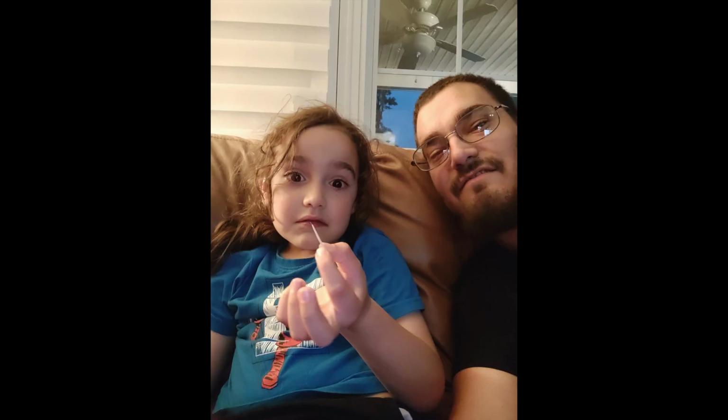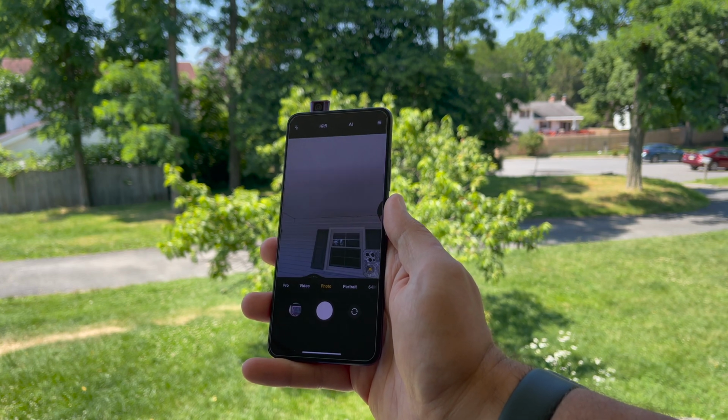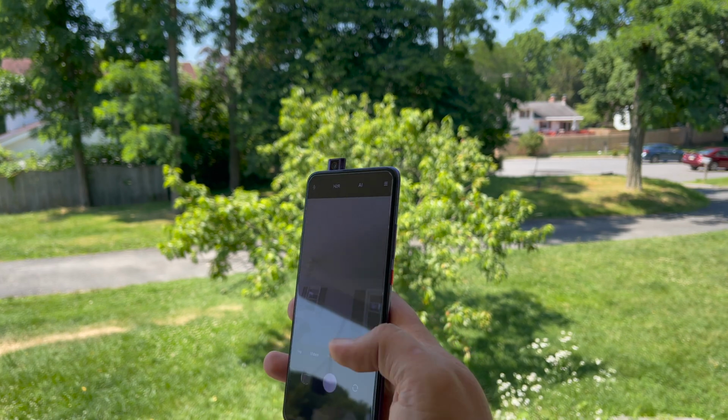Which brings us finally to the star of the show, at least in my opinion. The 20 megapixel motorized pop-up camera. With an aperture of f2.2, shots from this camera are decent if a little bit soft. Colors are great, and it doesn't seem to struggle with dynamic range as much as many phones in this price bracket do. And as I mentioned earlier, it can double as a face scanner.